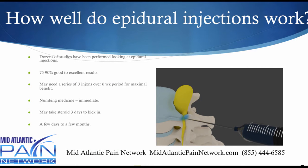How well do they work? There have been dozens of studies looking at epidural injections. The best ones showed 75 to 90% good to excellent results. The person may need a series of 3 injections over a 6-week period for the maximum benefit. The numbing medicine kicks in right away. The steroid may take 2 to 3 days to actually kick in, and then it can last for a few days to a few months, and then it can be repeated.